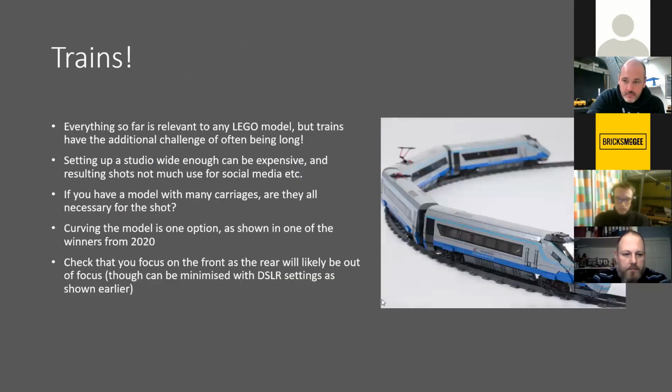Right. How are we doing for time? So a little bit about trains. Well, obviously what I've talked about so far applies to pretty much any Lego model. It applies to a lot of just studio photography in general. The thing about trains is they're often quite long, and this poses some problems, not just with photographing them, but with showing them on social media. So if you take Instagram, for example, showing a very long train on Instagram is very, very difficult to do. The principles are the same if you wanted to do a side-on picture of a long train.